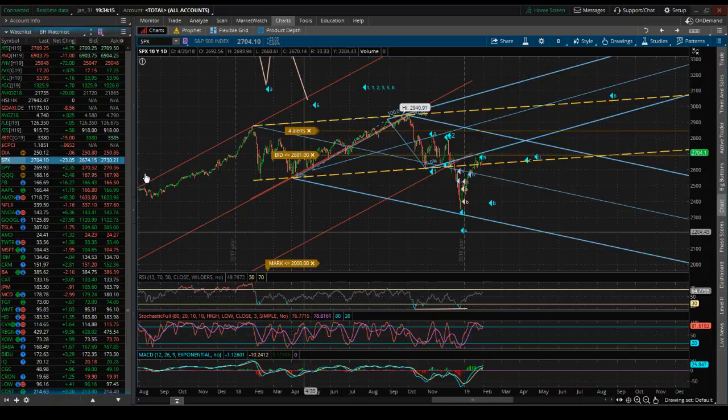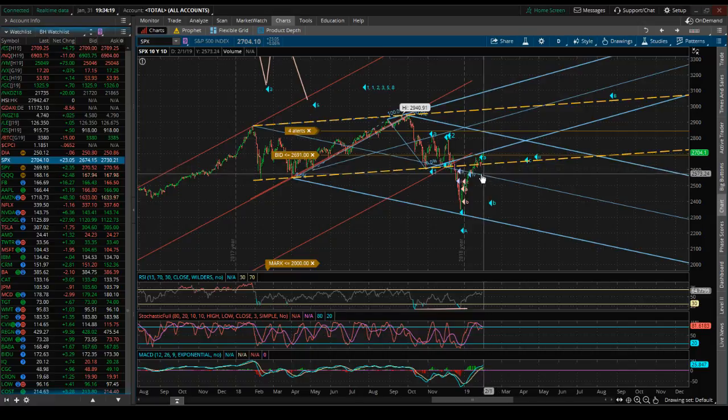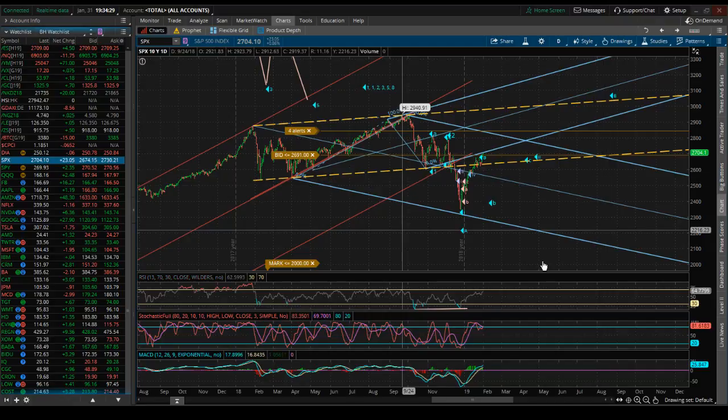And now look, we've just tested that level, and then Amazon misses, and so we might see a little bit of a pivot here back into the range, possibly below the channel, possibly retesting this median line, and if that fails, then we might see this kind of ABC type move to the downside. Okay, cool. So that's SPX. That's kind of where we're at with the market.